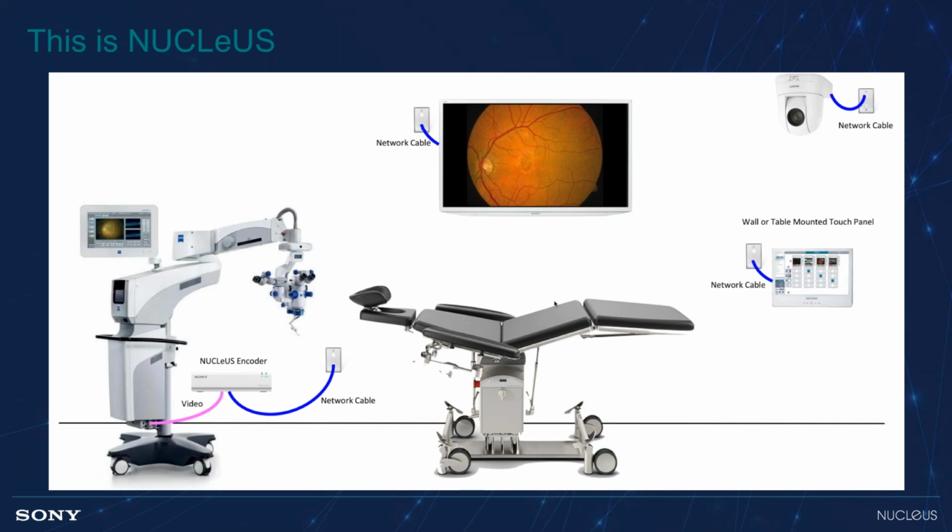The touch panel can live on the nurse desk. It can be mounted on a wall, or if necessary, it can be eliminated altogether, and the entire user interface can be controlled from any web browser. So for example, a nurse computer that has Internet Explorer or Chrome can have a tab open that completely controls NUCLeUS.